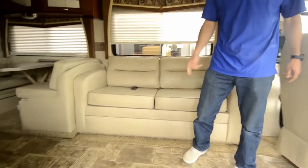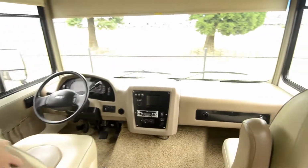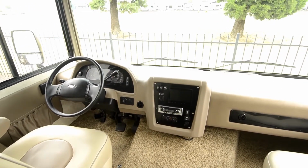I'll tell you what, one of my favorite things they've done with this coach is the flooring that was done here. I'm really happy they've stepped away from the whole carpet. It's just a whole lot cleaner. I know when I'm camping, I'm not staying that clean most of the time. So just a nice setup here. You have your captain's chair there. It's spinnable, so you can just kind of be at home as you drive along. This is a Ford Triton V10.